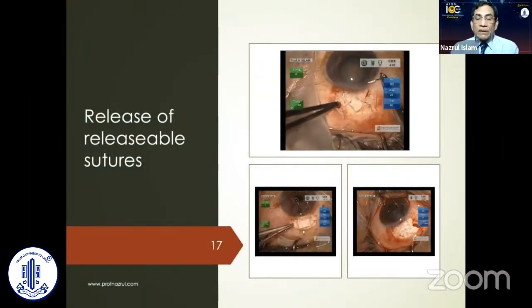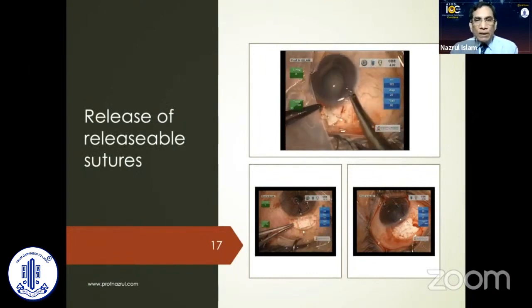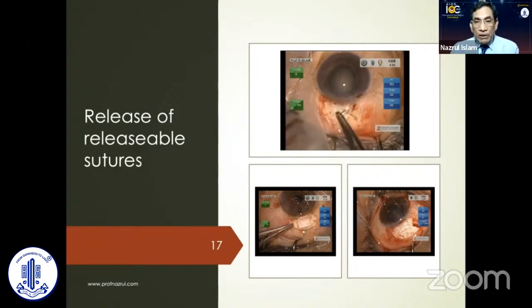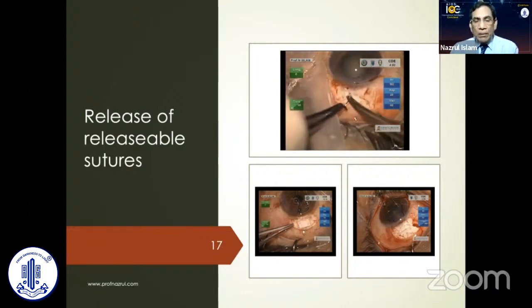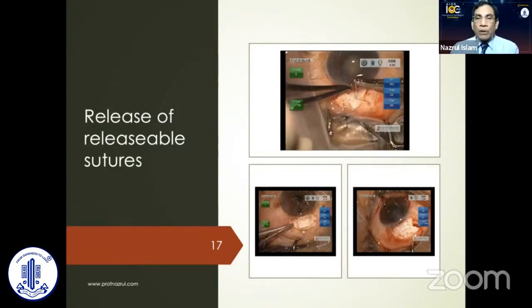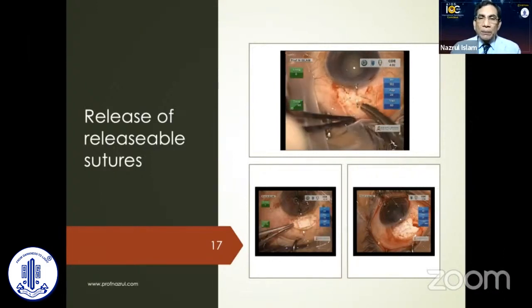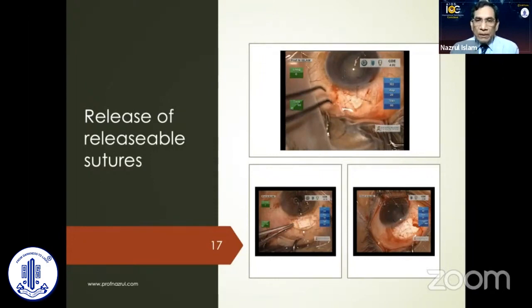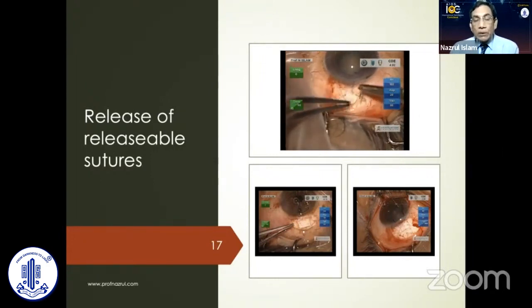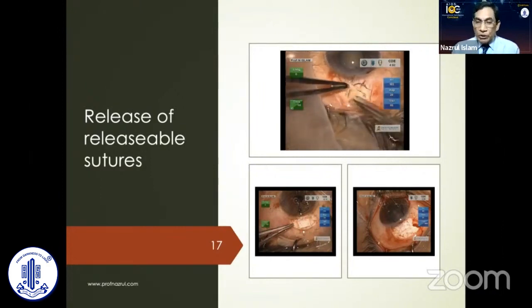Definitely, if the facility is not available, you can still use the releasable suture and release it whenever it's needed. If you use MMC or an antimetabolite agent, then it should be released at least after 1 week or 2 weeks. And if not, then you can release it anytime. So this is a very good way that you can titrate your intraocular pressure by the suture.